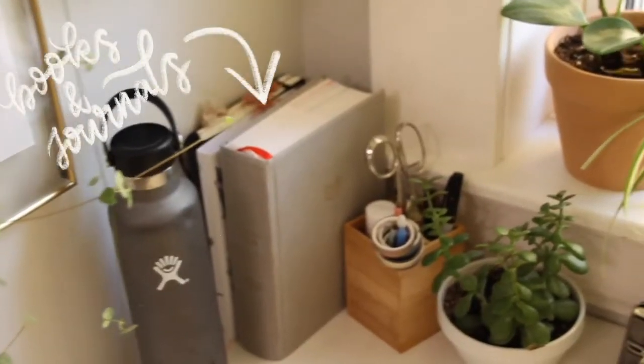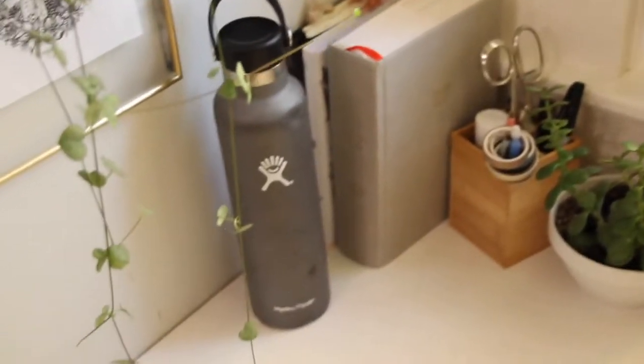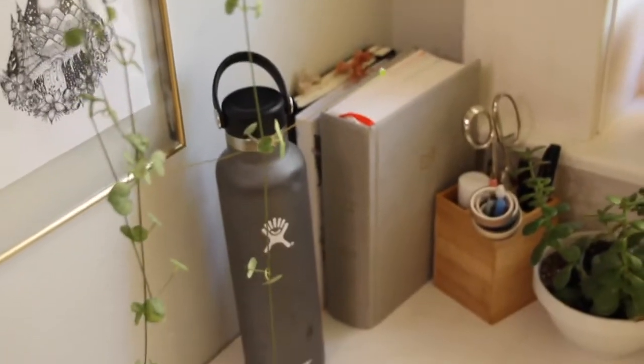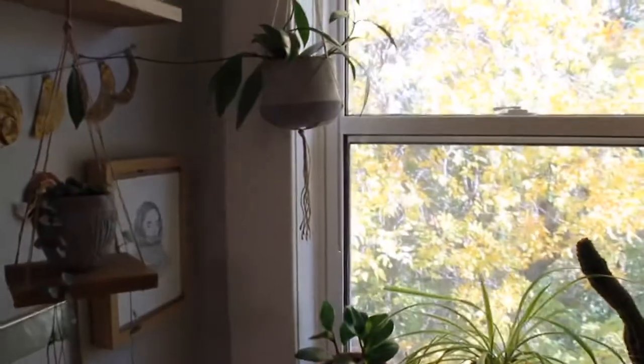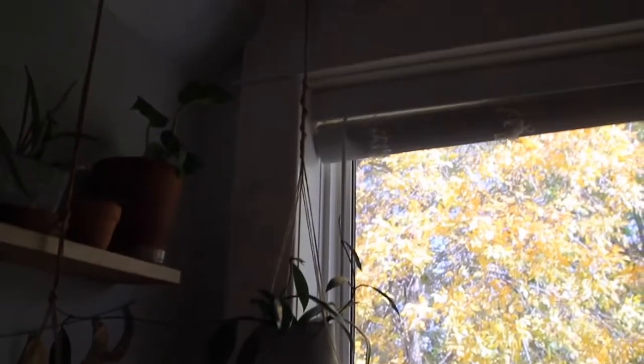In the corner over there I have my bullet journal, my other journal, and my Bible, and then I also have my water bottle over here. So up in this corner I have my Hoya hanging up on top of the windowsill.